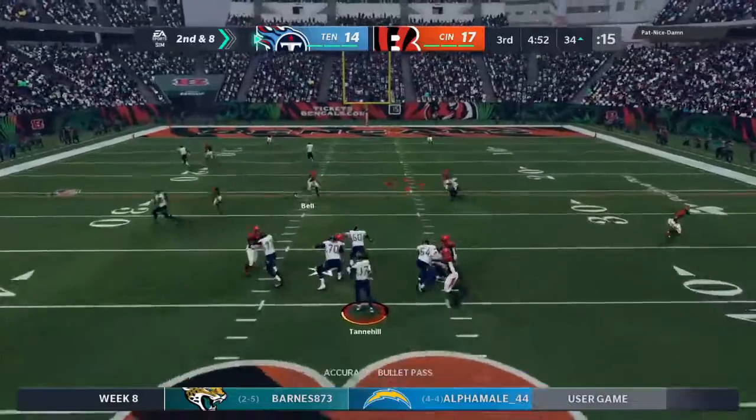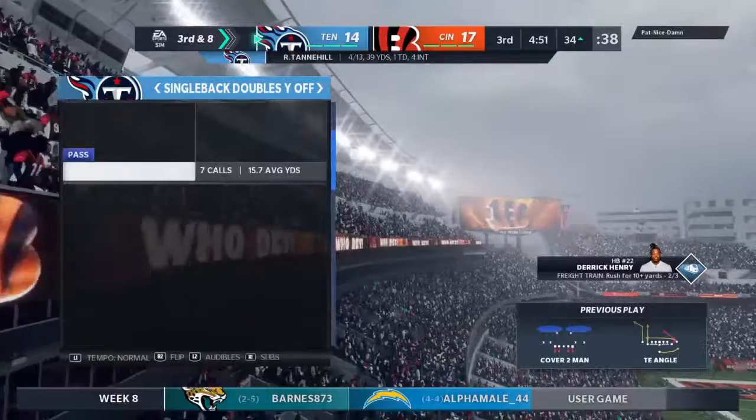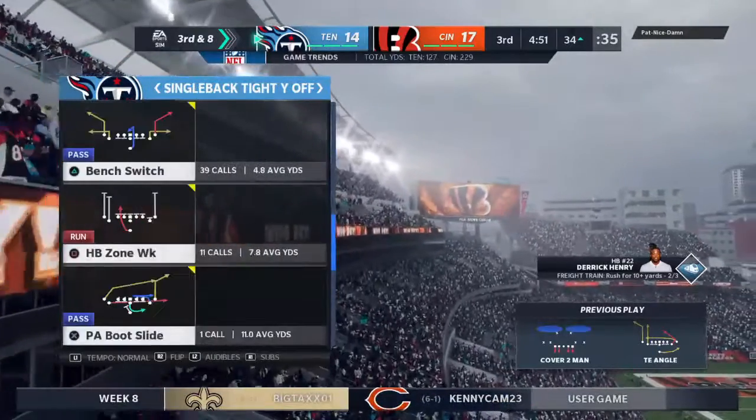Throwing on 2nd and 8. Tannehill. And that'll be incomplete. Tannehill took a pretty good shot as he tried to pull that one in. Couldn't hang on. 3rd down.